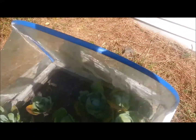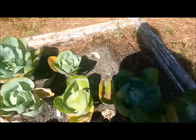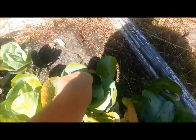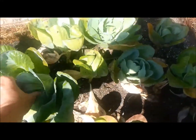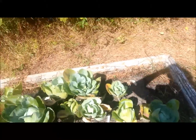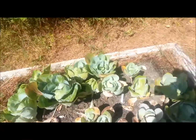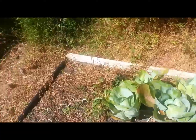Cabbage here from last year. I'm gonna harvest all these, although some of them did not form a head. Some of them did not. I mean, it's hardly anything. Don't know why, they're just pretty poor. I mean, they've been growing over a year, almost a year. So this bed's gonna be also cleaned up and used for the brassicas.